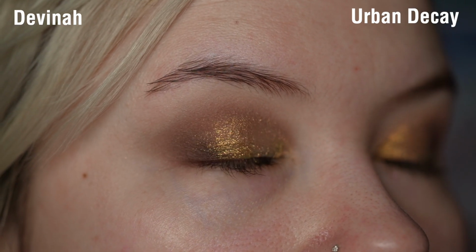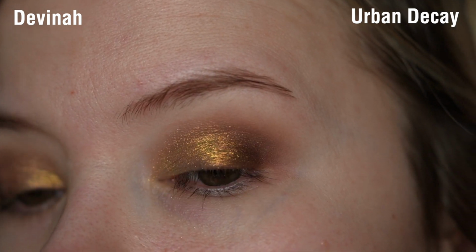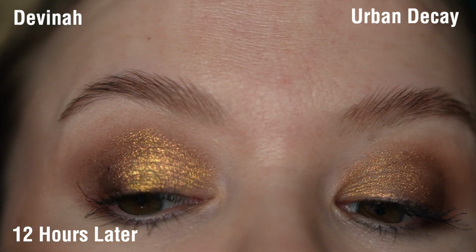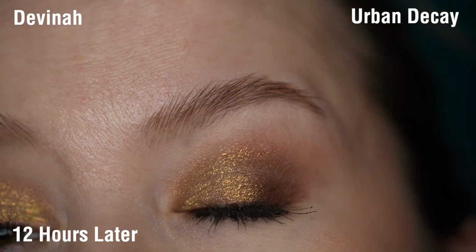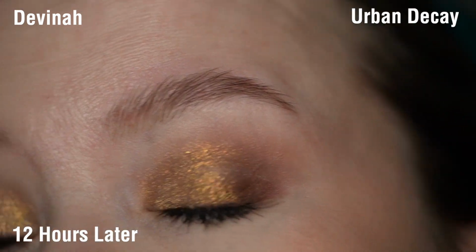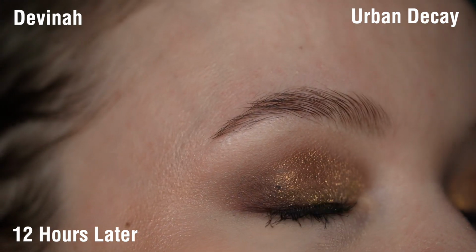As for the wear test, the Devinah primer performed amazingly. I had no creasing, zero creasing, no fading. I did notice that the shimmer almost traveled up in one piece, so it wasn't really feathered on the edge, which I thought was interesting, because it was sticking on for dear life but just shifted up a little bit, which is not a big deal at all. I just thought it was interesting the way it moved and migrated above my crease. With the Urban Decay primer, I did experience a little bit of creasing, but nothing too much, definitely nowhere near the Pat McGrath level.